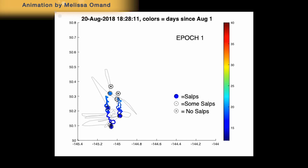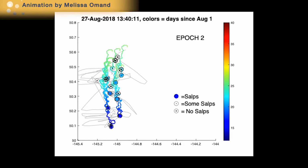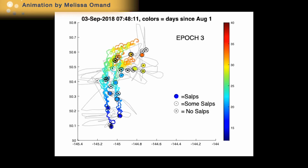Half the time we didn't see them. They just disappeared. And how they live and all that sort of life cycle stuff, it makes it hard to be a modeler.